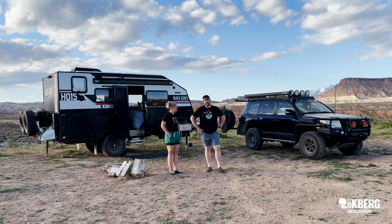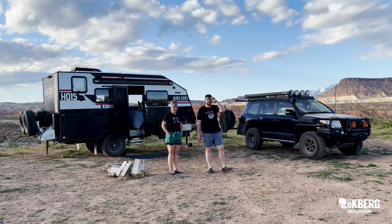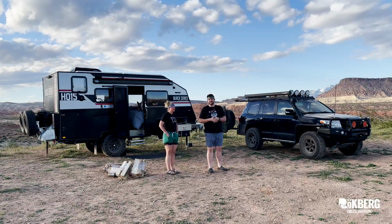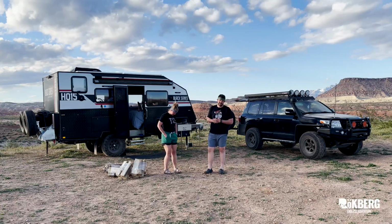So we just ran into town. This is our camp. Actually super scenic this time of year when it's green. Really super pretty, just south of St. George. That's all I'll say. Yeah. So I figured I would explain a little bit more of what happened this morning.